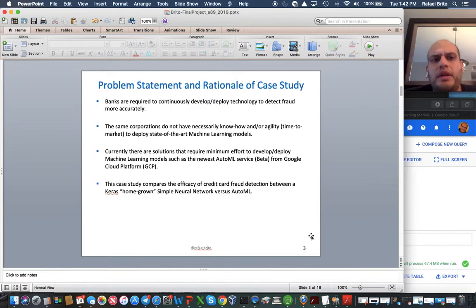And why did they come up with this? So here's the business problem statement. Businesses and corporations need to incorporate machine learning in their portfolio, and in credit card fraud there's a lot of competition in the banking industry. So this service will provide time to market to those corporations to take advantage of machine learning. Now, the question is how good and efficient those automatically created models are. So that's the case study for this paper, comparing the homegrown solution using Keras in a simple network and AutoML.